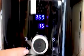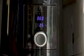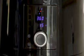And the Omorc even comes with preset settings. The 7 cooking presets are fries, ribs, shrimp, cake, chicken, steak, fish. So you can cook your favorite dishes. So let's load her up. 1, 2, 3, and 4.